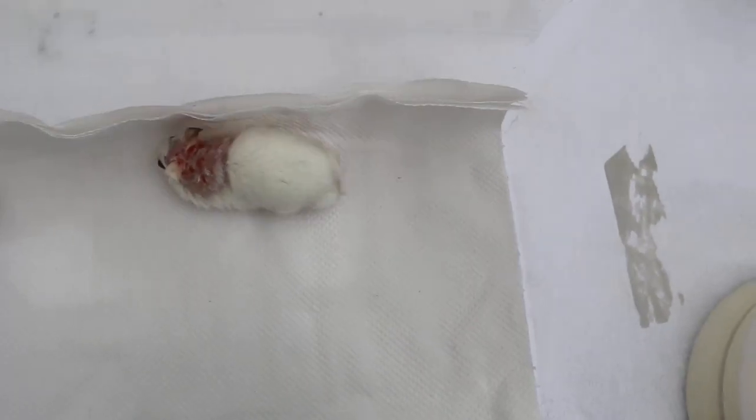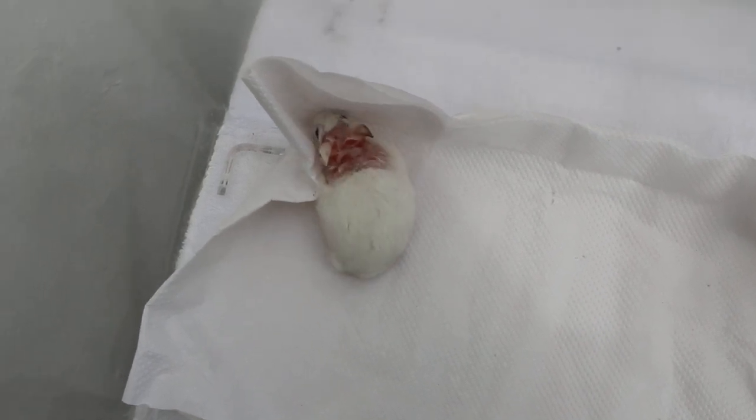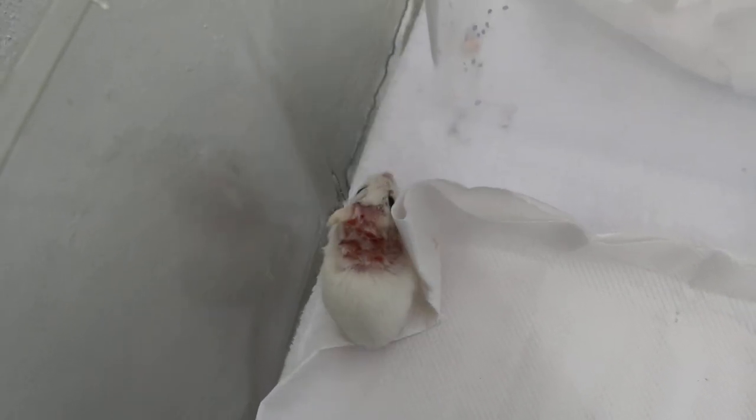Today is 24 November 2018, day 5 hospitalization. Okay. This is the 1 year old male white hamster, with a wound on the skin between the shoulders.